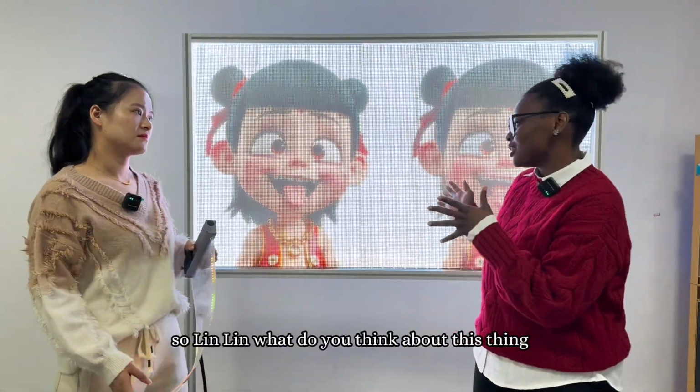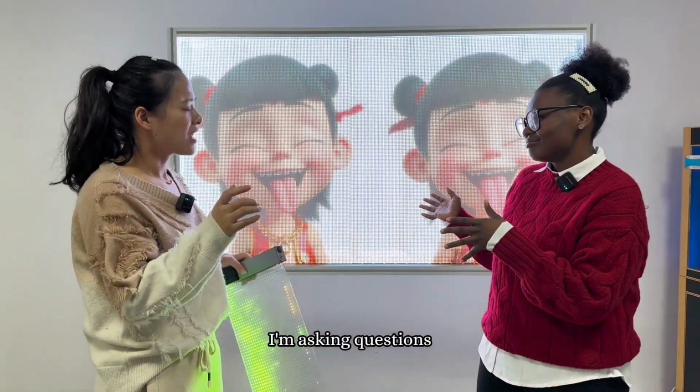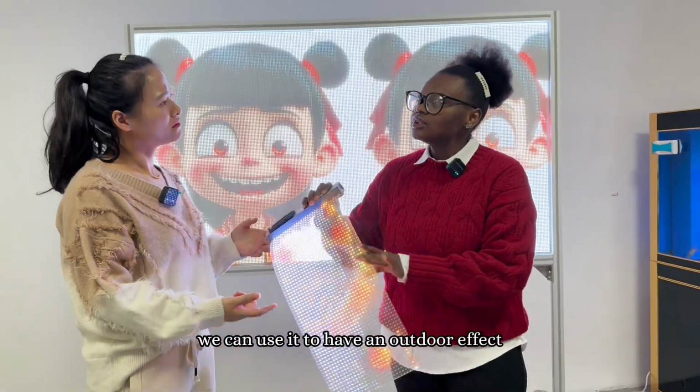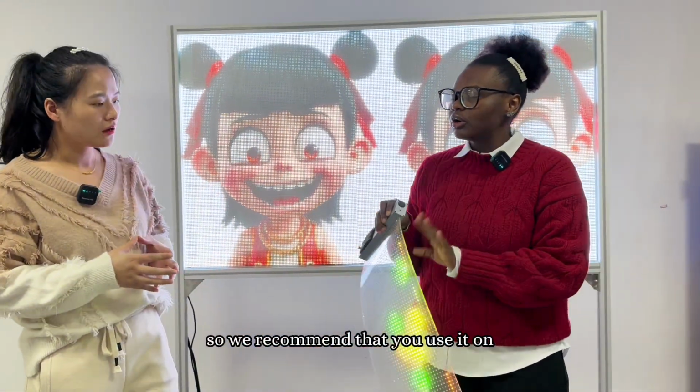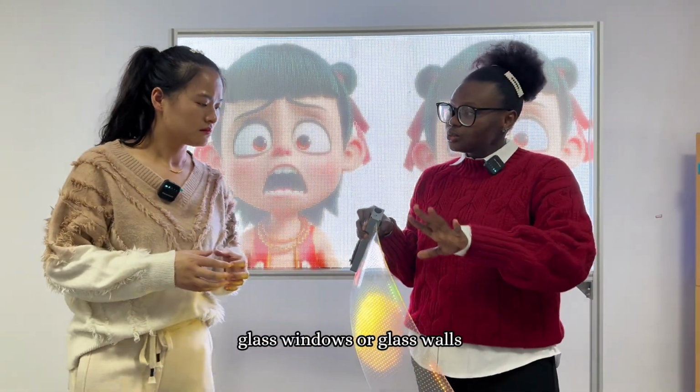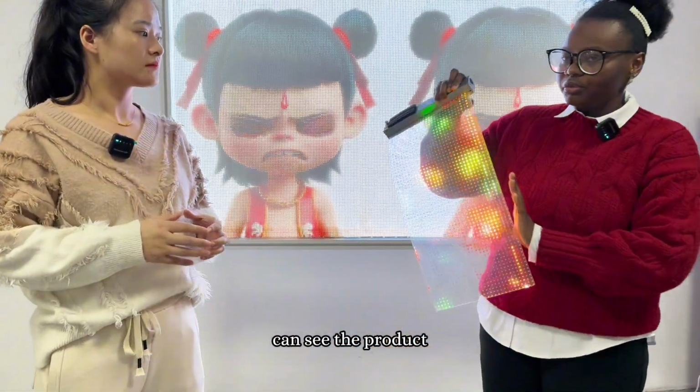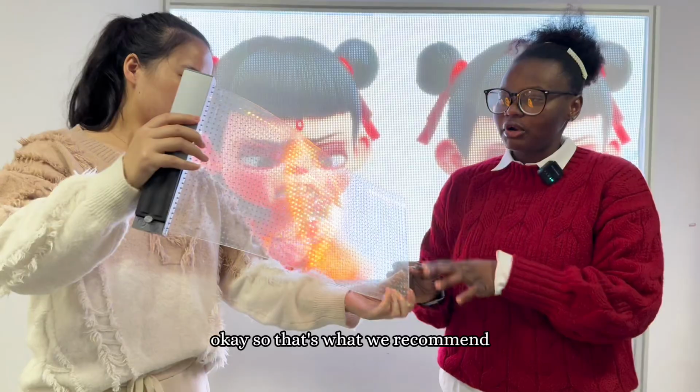So Linley, what do you think about this screen? I'm asking questions. Can I use it outdoor? We can use it to have an outdoor effect. So we recommend that you use it on glass windows or glass walls so that people on the outside can see the product. Okay, so that's what we recommend.